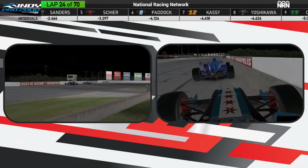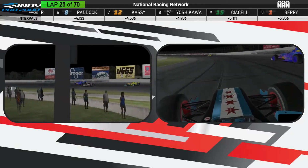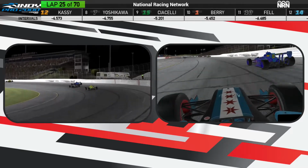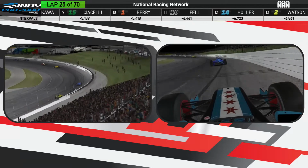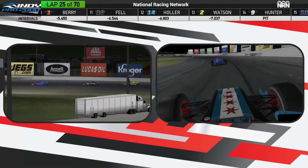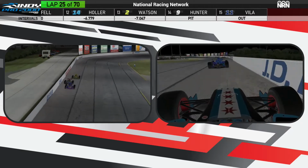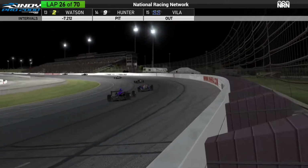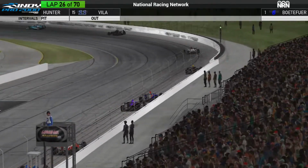So just Fell trying to find a way by, and there he goes back to the inside once again for Holler. Can he do it here? Not getting the run. He's not able to close that gap as he turns into the corner like we might see. Yeah, it's almost like running that little bit more of an inside lane. He just has absolutely no drive off the corner, which really can be as much of a headache as losing the speed off the corner if you don't have the speed into the corner as well.